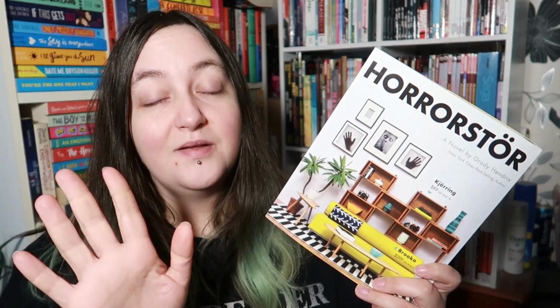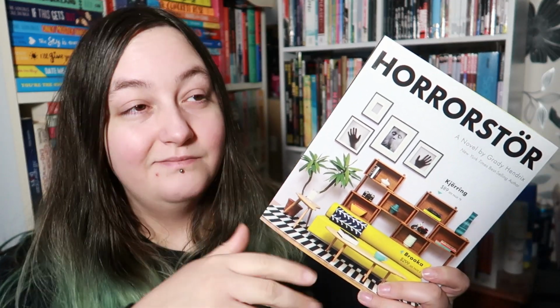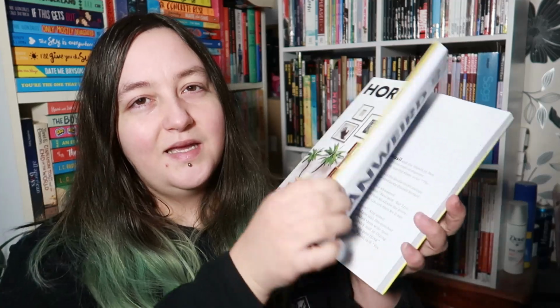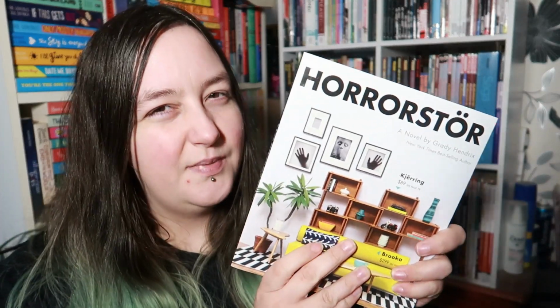This one, I've been really intrigued about this book for so long, and I finally got it for Christmas. So first of all, shout out to Kat from Breeze and Reviews for getting this for me, but also spoilers for my haul. Here's one of the books. And yeah, I'm really interested. It's a horror story, but it's like in an IKEA type thing, so it's got this sort of stuff and then words and stuff. So yeah, really intrigued by this one.